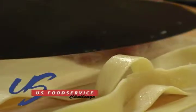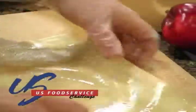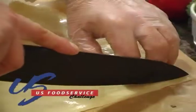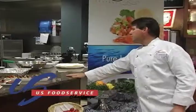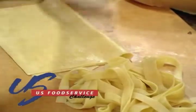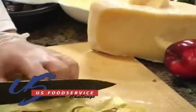Okay, now he's breaking out the fresh pasta sheets. That's Roselli pasta sheets made with durum wheat, egg, and flour. Simple recipe. Obviously with a fresh pasta, you're saving yourself about 8 minutes on the preparation time. So couldn't be better timing.